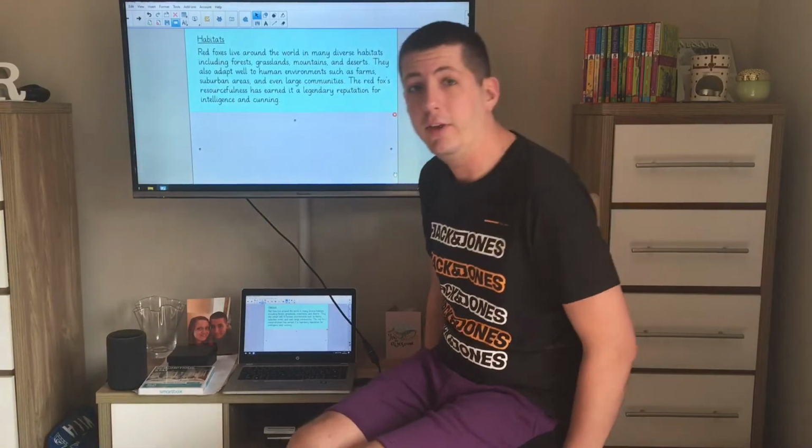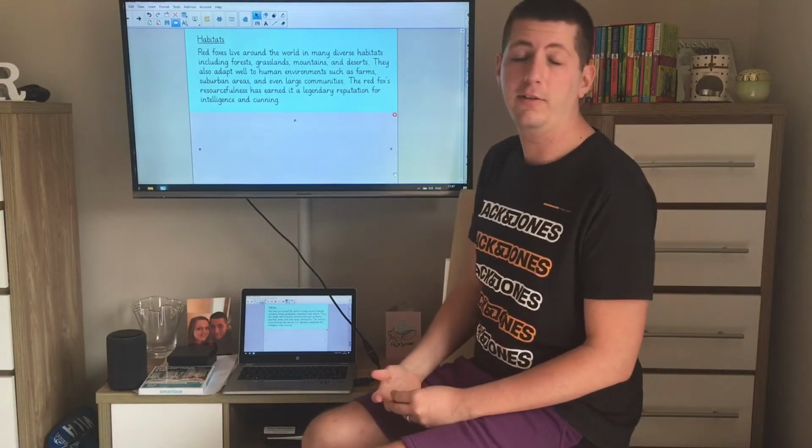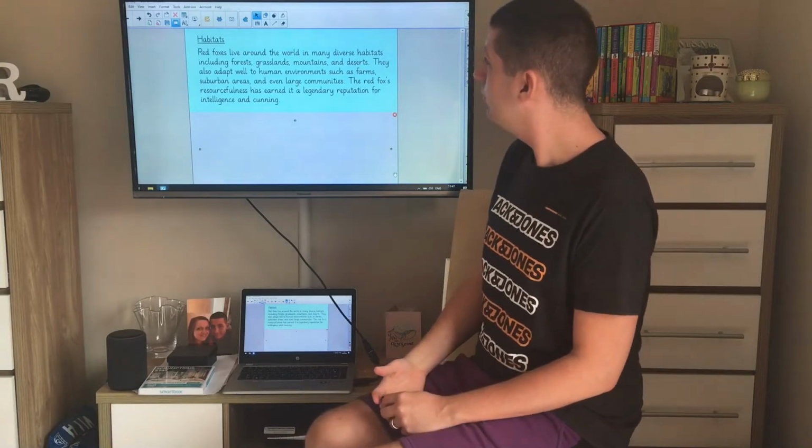So here is one text which is about foxes, and it's about their habitats. Habitats is where foxes live. So let's read this together and then see if we can answer some questions.